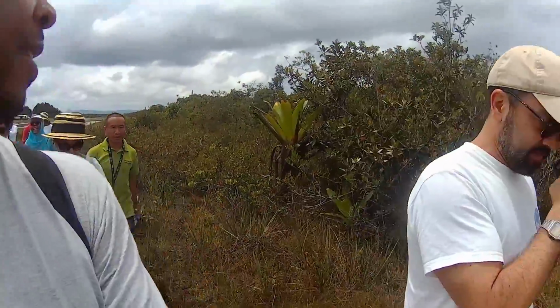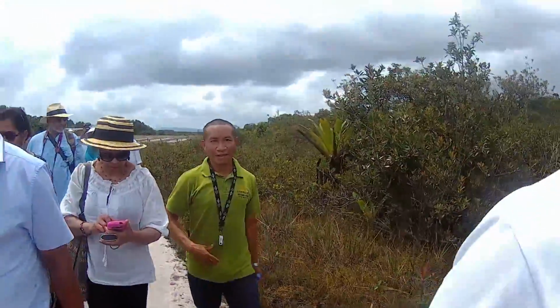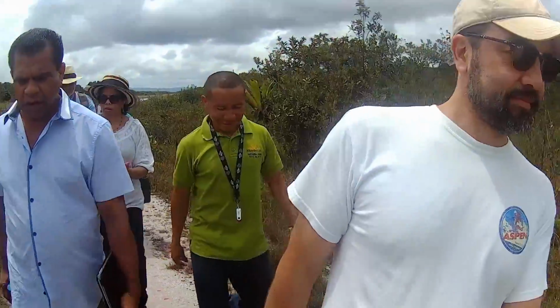And today we are in Kaieteur Falls. Well, the rest of the world know it as Kaieteur Falls, but the guy told us to call it Kaieteur Falls because Kaieteur is kind of redundant. So we are here with our tour guide, Mr. Max. That's Mr. Max. He'll be our tour guide for the rest of this trip.